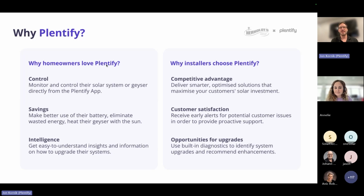The system isn't just there to monitor what is happening, but also to make intelligent decisions and give you insights in how to continue to improve your system. And we'll show you some really great case studies of that as well in a second.